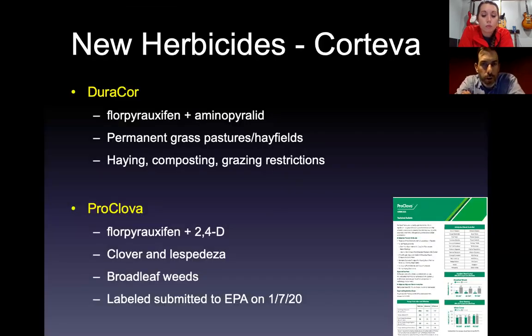Okay, a few new herbicides as well coming out from the Corteva company. Corteva used to be Dow AgroSciences. Dow Agro had a huge, and still does have a big, portfolio in the pasture and hayfield weed control market. They have two herbicides, one is on the market, the other one is coming out hopefully next year.